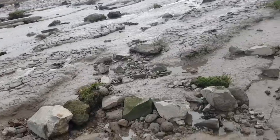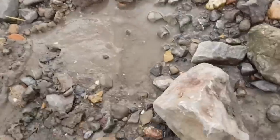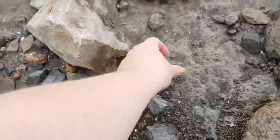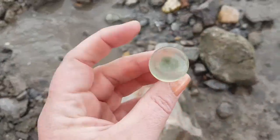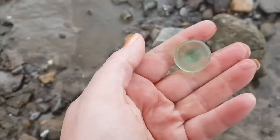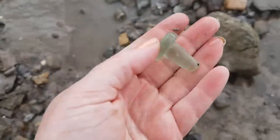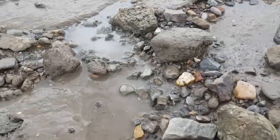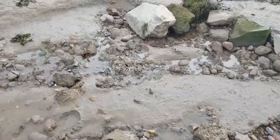And Ryan's just spotted, as soon as we've got down, this little love. Look at this, isn't this just stunning? A lovely green glass bottle stopper, nice dimple in the top. So yeah, I'm really pleased with that. That's a great spot. But there's all sorts of things like that, like necks of bottles and things, so hopefully there'll be some complete ones too.